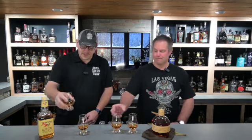My first experience with the Ancient Age was actually this past August, and it was in a plastic bottle. So this is a glass bottle, so we'll see what's there. So you went all out. I went all out on this one. So the colors look the same. They do. When I poured these up, the Ancient Age is in our right glass. Blanton's is in the left. Okay. I'm going to start with the Ancient Age. All right.